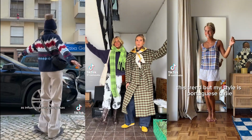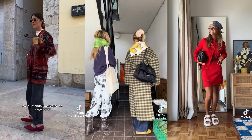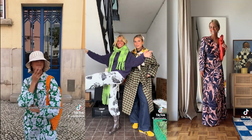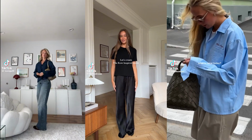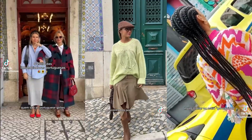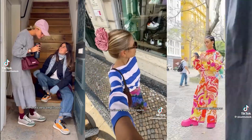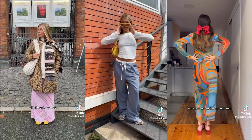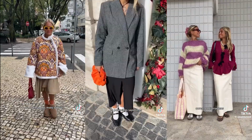Lately, there's been a real shift in the fashion world. Spanish and Portuguese content creators are finally getting the attention they deserve, and it honestly feels like a breath of fresh air. This style breaks away from the typical Scandi minimalism and perfectly curated monochrome outfits. It's bold, it's raw, it's full of personality, and it's catching on fast. But what makes it so special? Is it the patterns, the fabric choices, the attitude behind it, or maybe all of it together?